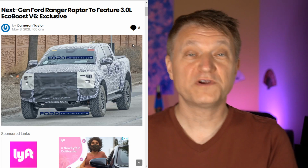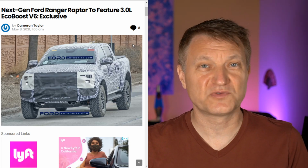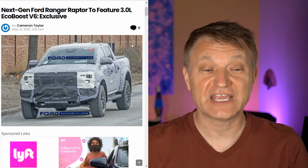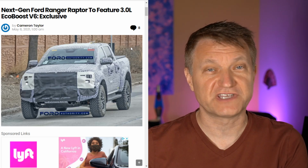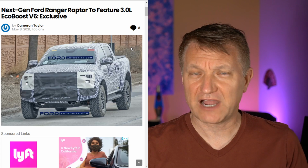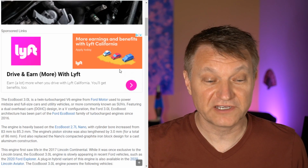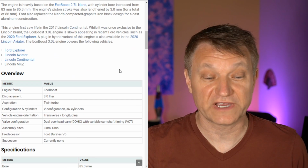Over here at Ford Authority, they tell us through their source, and there's some really good spy photography too, that we are going to get a 3-liter Ecoboost engine. And that makes a lot of power. Let's talk about what that engine is currently in. The Ecoboost, the 3-liter, is in a couple different vehicles right now.